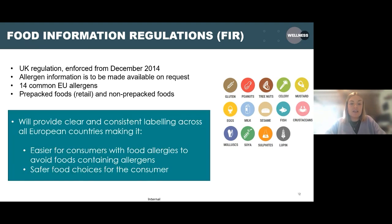So yes. And then basically it was introduced to make sure that labels were more consistent, and also for those people with allergens to avoid them and make eating out and eating food a lot safer for them. So these 14 common allergens, they might be listed in bold on packaging or kind of emphasized so that people can really clearly see that they're contained. And it just enables consumers to make safer food choices. So it's really important.